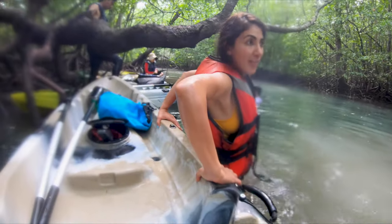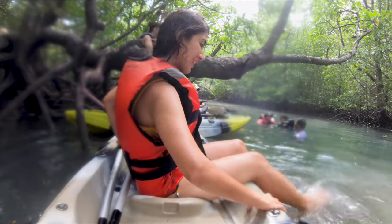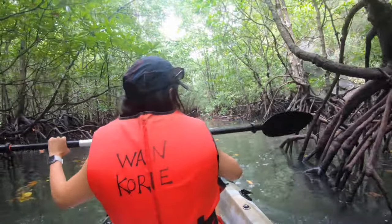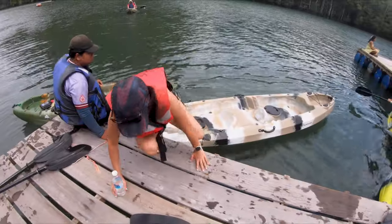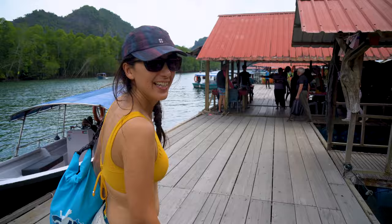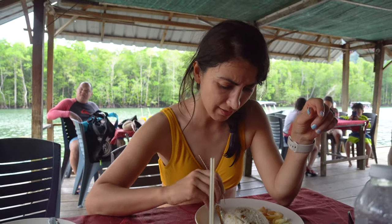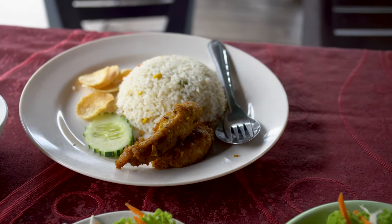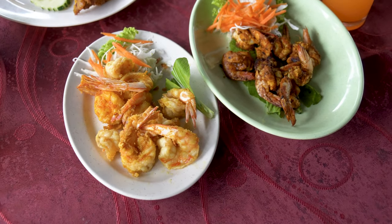Getting into the kayak is the hardest part. Oh, I did it, okay. Let me wash my... Our lunch is pretty simple, and I think this is chicken, rice, and some sort of soup, and we ordered shrimp. So very simple, but we're so hungry after a lot of paddling.